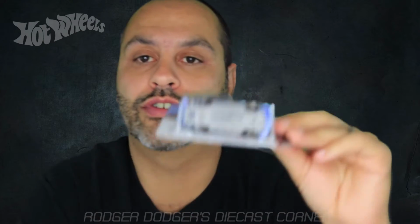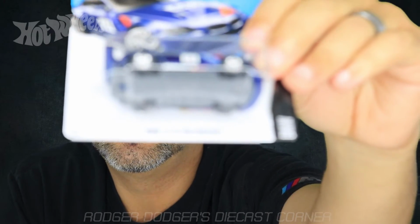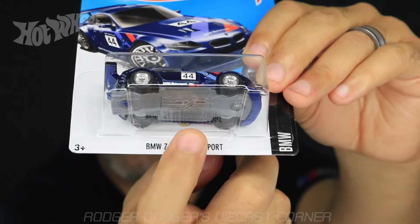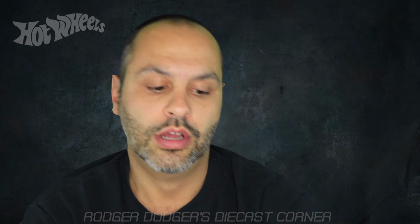Right here. I'll even try to put it so you can see it. See it right there on the very bottom? It's in there. I'm not going to open this up to show you, because one, they're from my collection, and two, this is what it's going to look like when you see it in a store. You're not going to find it open in the store. So, deal with it. That's just the way it is.